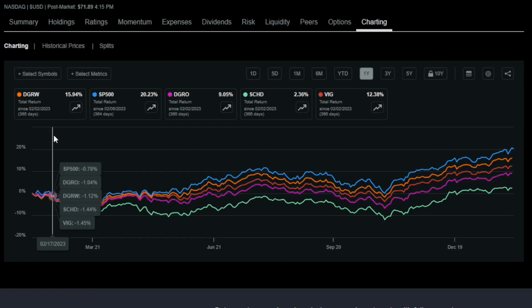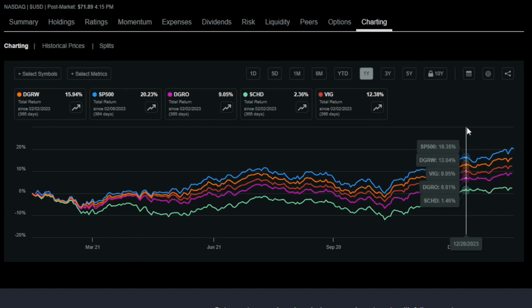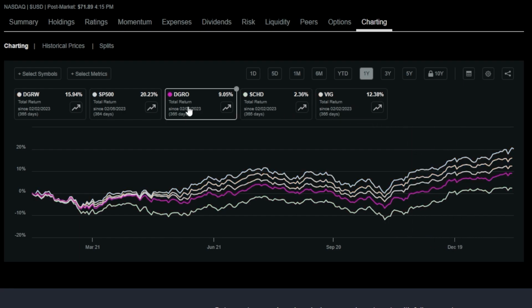Lastly, I thought it'd be kind of fun to compare DGRW to some of the other super high quality dividend growth ETFs or indexes, and showcase the total return, or how much price return plus dividends each of these have returned over multiple different time frames. Just a side note here: VIG, SCHD, DGRO, S&P 500, and DGRW. In my opinion, these are all more or less good options for a long-term investor. On the 1-year time frame, DGRW has a total return of almost 16%, S&P 20%, DGRO 9%, SCHD 2%, and VIG 12%. So DGRW, at least in that time frame, is towards the higher end.